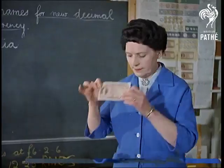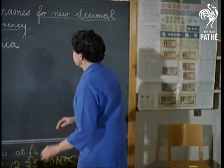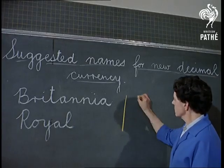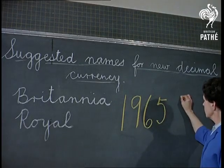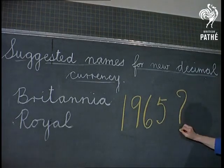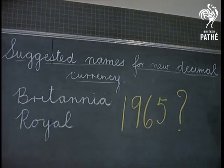One of the problems would be, what should we call the new 10-shilling note? Will it be the Royal, the Britannia, or what? And if ever, when? 1965.